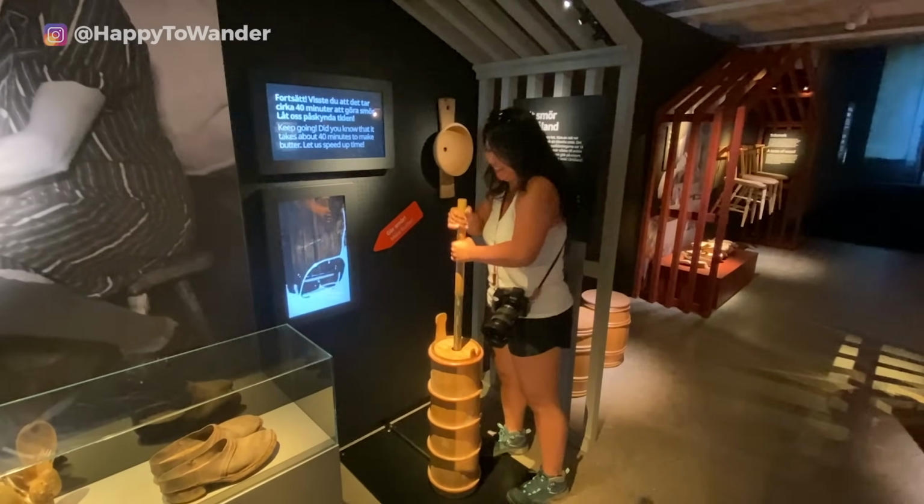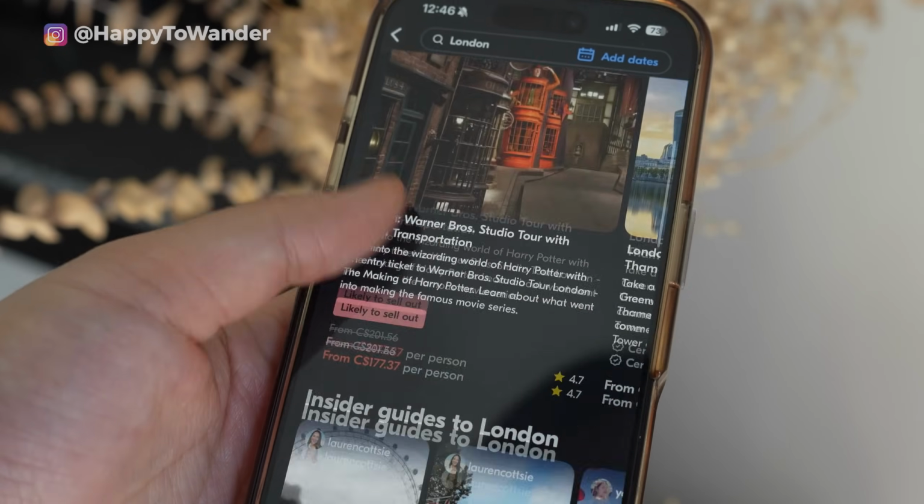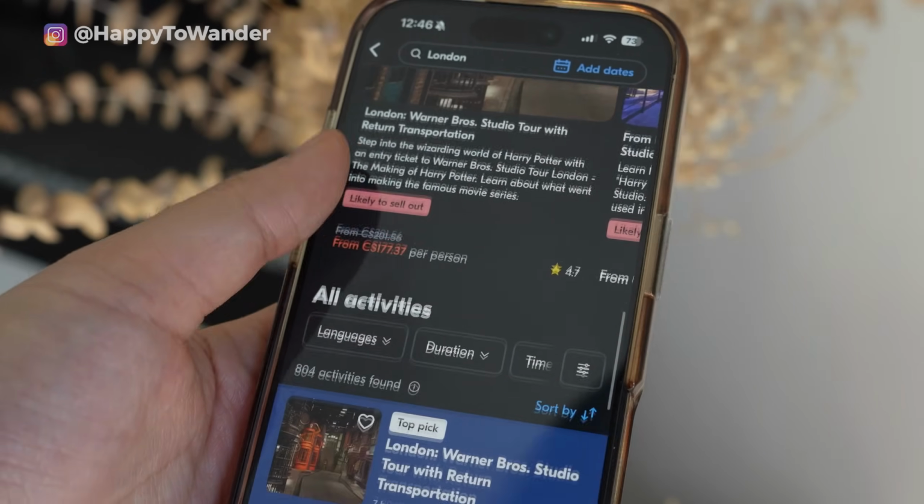Now let's move on to our next app, which is great if you enjoy booking activities and tours and experiences when you travel. I personally find this app is really great for browsing all the different options once you get to a destination, and it also keeps all your tickets and activities in one place as well.